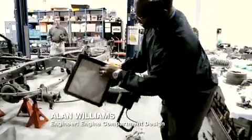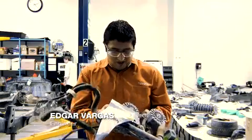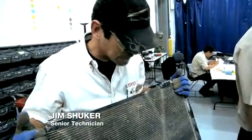I have no leaks to my hydrocarbon filter. It's all heat staked here, so that looks good. There's no cracks on the bracket itself. The rubber grommets aren't split or anything, so it handled itself pretty well. 100,000 miles on the road, I'd say it looks pretty good.